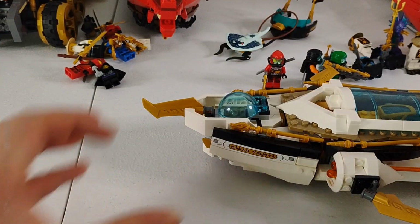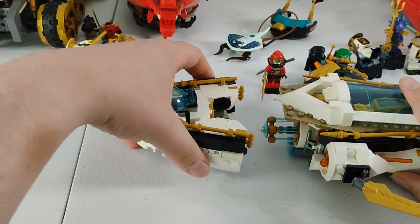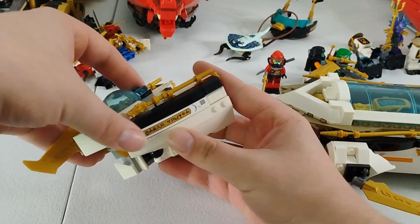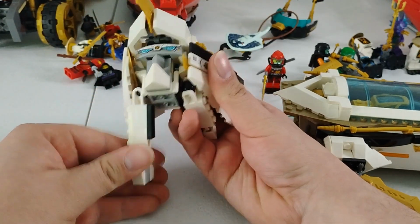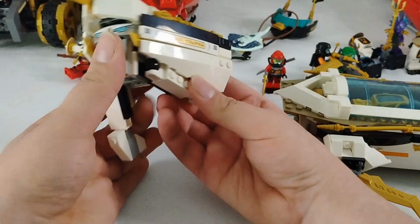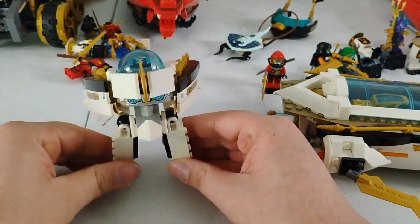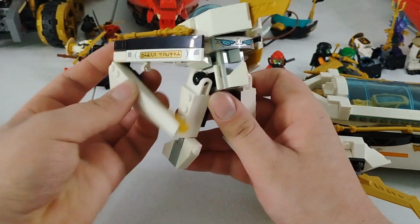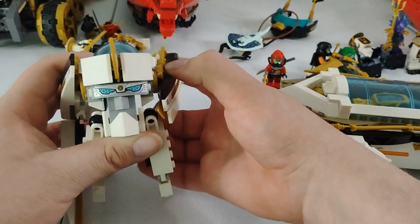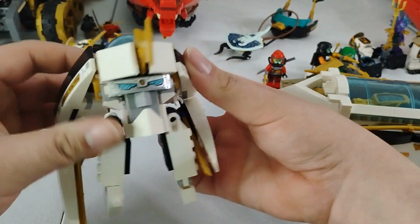This little front section is pretty unassuming, right? Well, if you know, you know. This whole thing comes off and it forms into a mech of some variety. You can just bring those down like that. It has a little bit of a face, which I think looks kind of funny. Nothing too crazy here. It's a small mech, and that's all it's intended to be. You can fold these arms out like this and have it as like a little side robot thing.